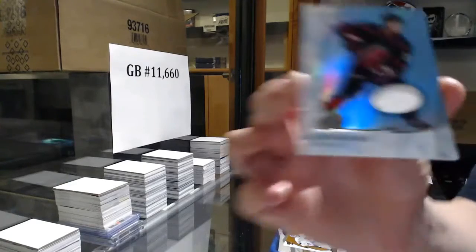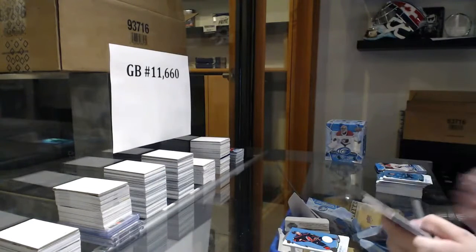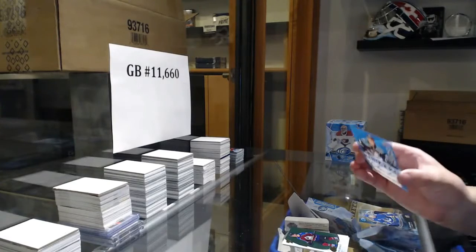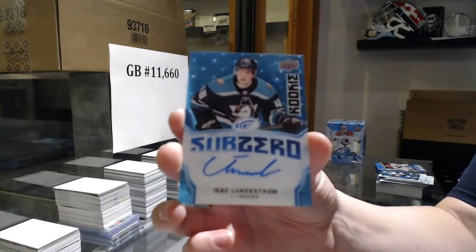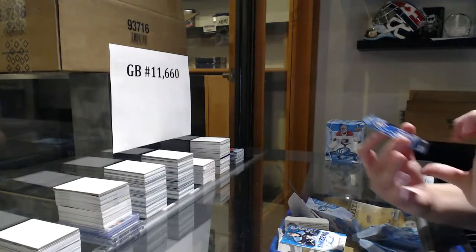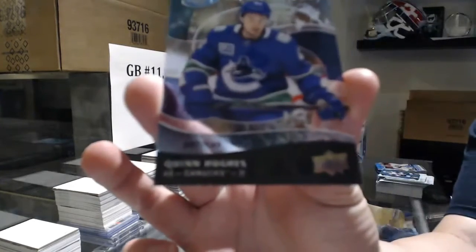Jonathan Quick, base jersey for Carolina, Sebastian Aho. Green for Colorado, Mikko Rantanen, that's a big one. Sub-Zero, blue rookie auto update from 1819, Isac Lundström, that's the big one that I was talking about. Also, we've got an Ice Premier's retro, number /149 for the Vancouver Canucks.